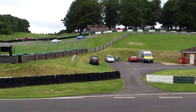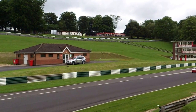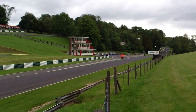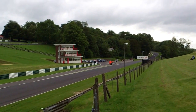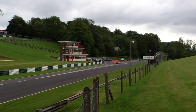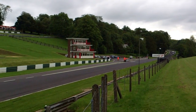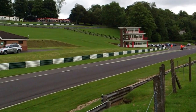Barry Mcmahon closed up a little bit on Roger coming into the left-hander, but had to drop back. So Roger Mcmahon is still in second place, but Ted Pearson is holding on to that lead in the nimble and quite lightweight Alfasud TI. Can he hold on to the lead? Can Barry Mcmahon get past Roger and maybe have a go at him? We'll see, but no, Ted Pearson is pulling away a little.